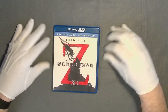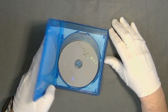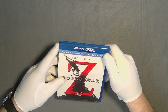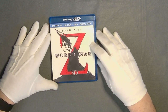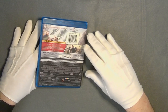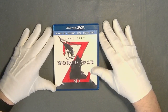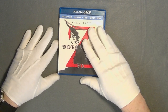Then we have World War Z 3D. I've seen World War Z, I have not seen the 3D. Considering that most of the zombies are... No, that's wrong. I cannot remember if the zombies are CG in this or practical. But, you know, Brad Pitt, this movie was also a dollar and stuff. So, yeah, that's all of my normal 3D Blu-ray movies.